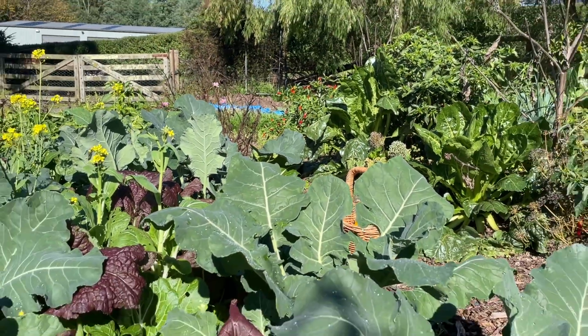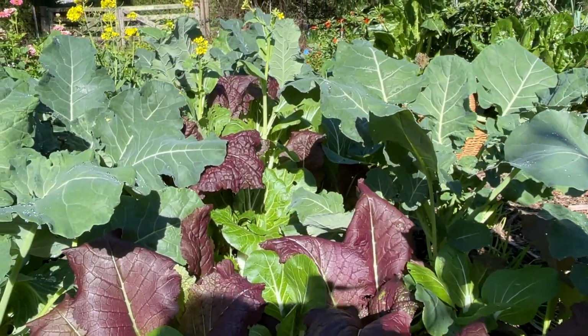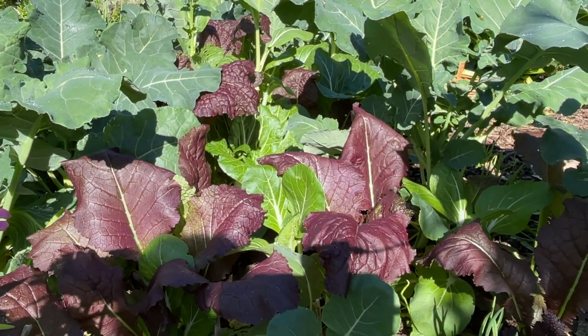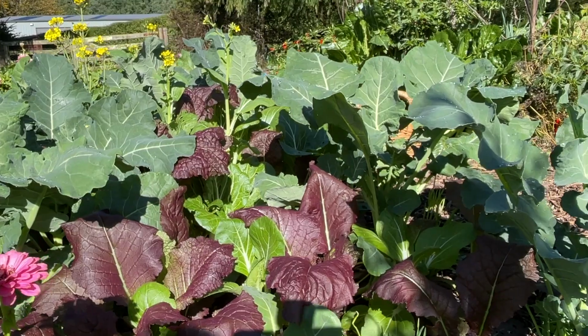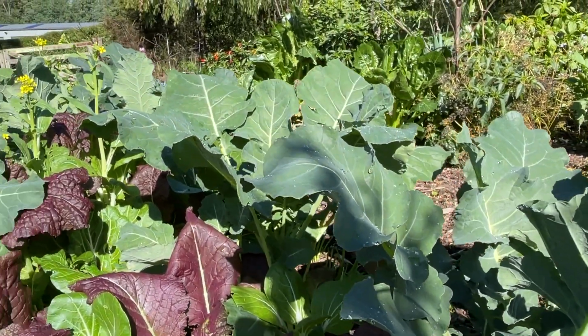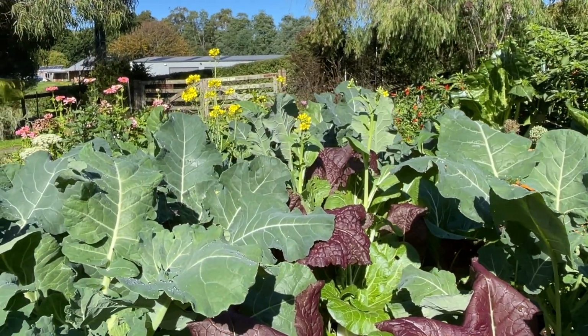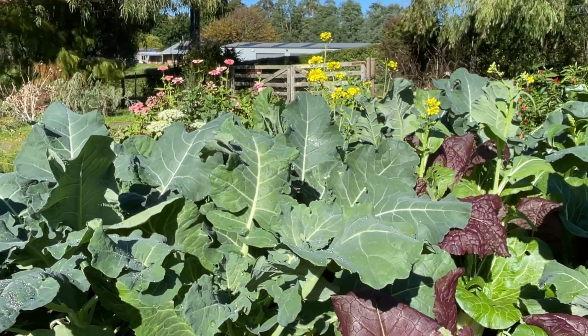While we're in this area of the garden, I thought we could take a look at some of my winter plantings. Just here I've got lots of bok choy, there's mustard plants, that beautiful maroon plant you can see in the foreground there. My broccoli is coming along. There's a number of broccoli plants in this garden and they're doing very well. I think I planted this sort of in late February.